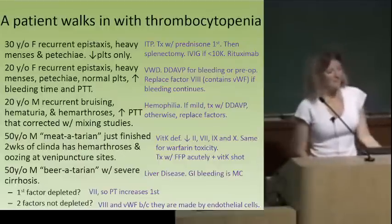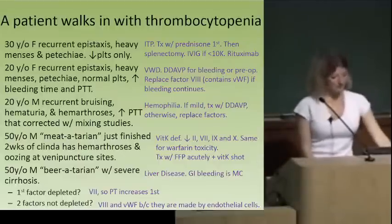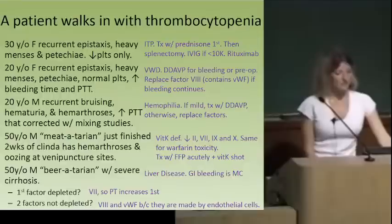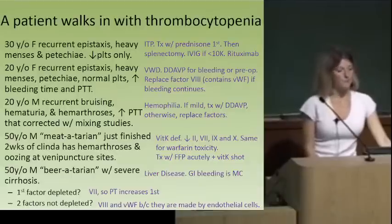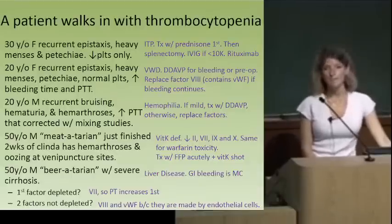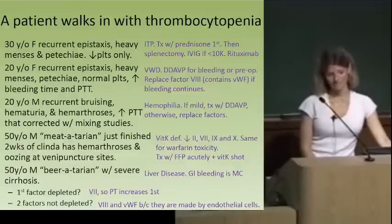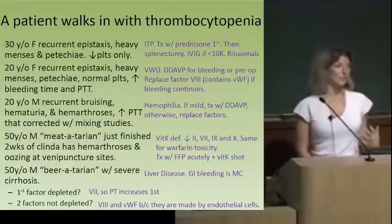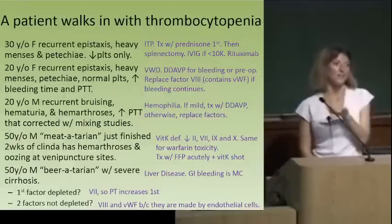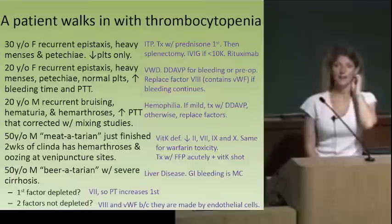What about a 50-year-old Beeritarian with severe cirrhosis and thrombocytopenia? So why would liver disease cause thrombocytopenia? Yeah, because your liver makes your factors, right? So if your liver's shot, you're not going to make them. What's the first one depleted? 7. And so the PT, what that means for us clinically is in early liver failure, the PT is going to rise first before the PTT, because factor 7 is the first one to go.